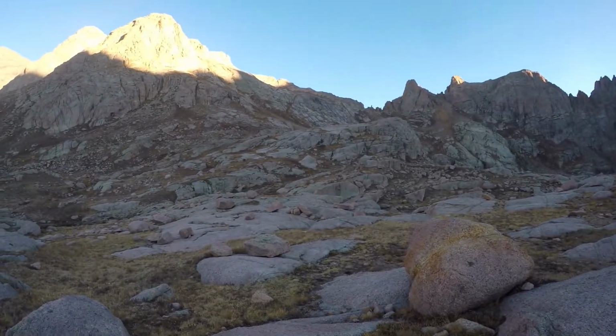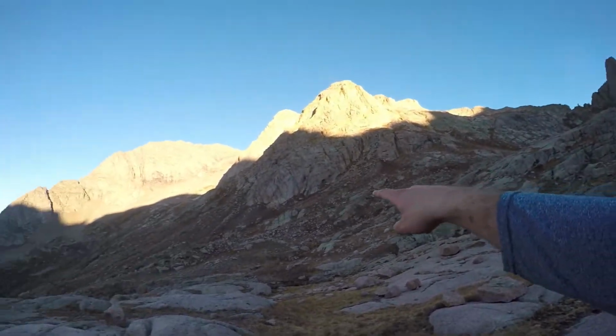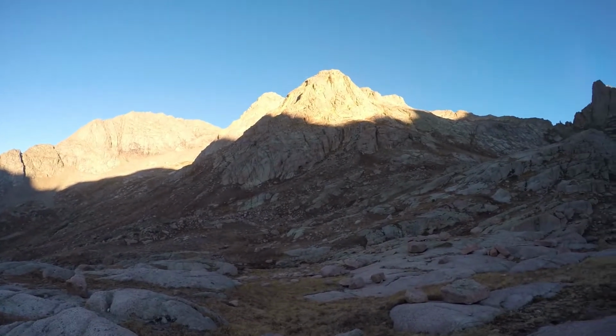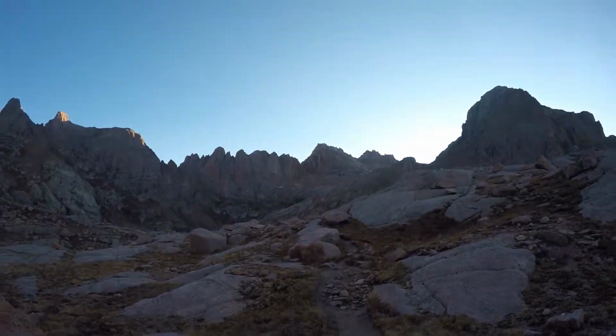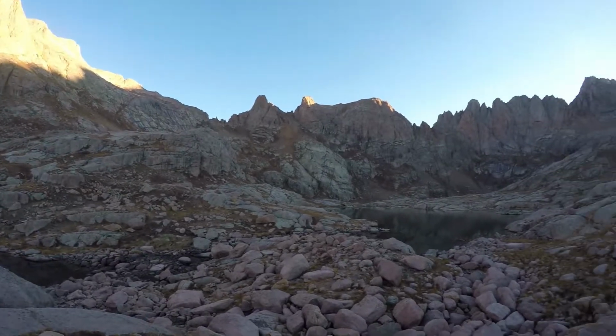So tomorrow we're going to be heading up this way. You can see the faint trail, which works you back up to Elos and North Elos. For today, we're going to be heading this way. Made it up to the Twin Lakes.